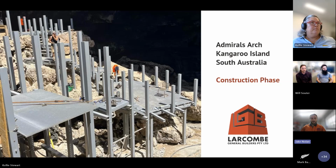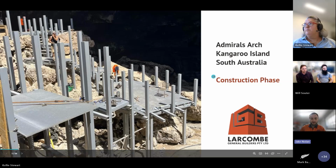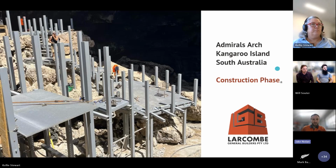I'm now going to talk about the actual construction phase of the project and some of the challenges that Larcombe General Builders faced and overcame to successfully deliver the Admirals Arch boardwalk, stairs and viewing platform replacement. Let's dive straight in.